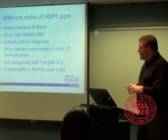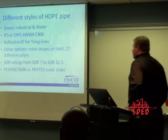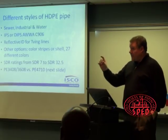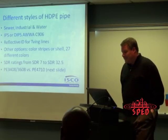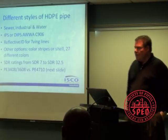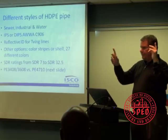Other color stripes, we have blue stripes and yellow stripes and green stripes, red stripes, orange stripes. I had a client that wanted a brown stripe. I'm not going to tell you why. They wanted a brown stripe to signify something, and they were very specific on their brown. They wanted a certain brown. Unbelievable. But one manufacturer has 27 different colors you can choose from. Your choice. So if you're doing a chemical plant, you want to be able to designate yellow, black lines, whatever, you can put different stripes on it if you wanted to.